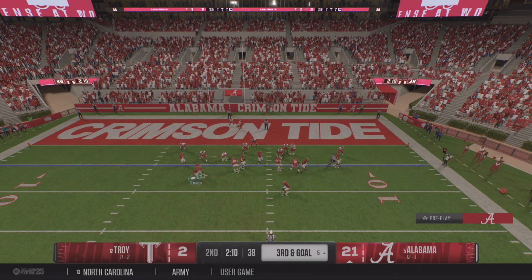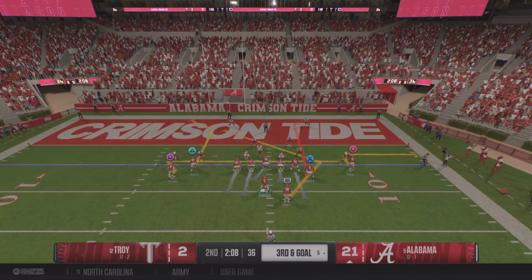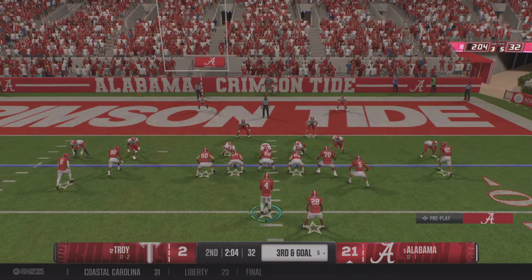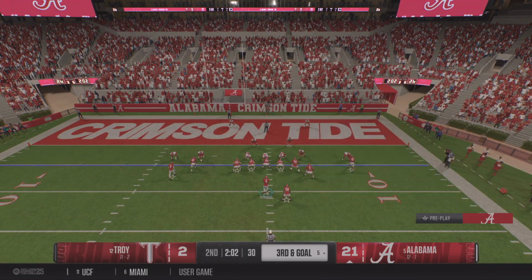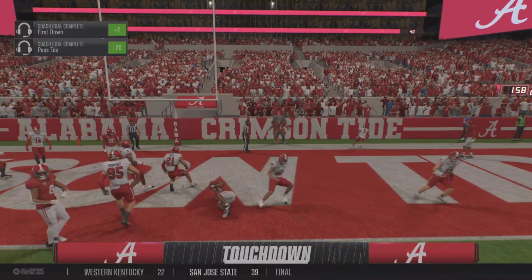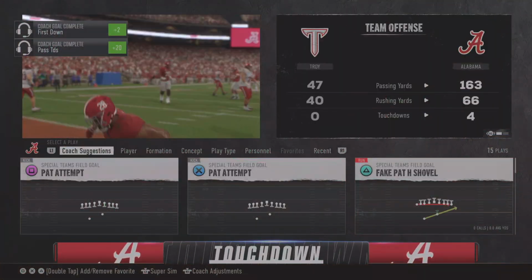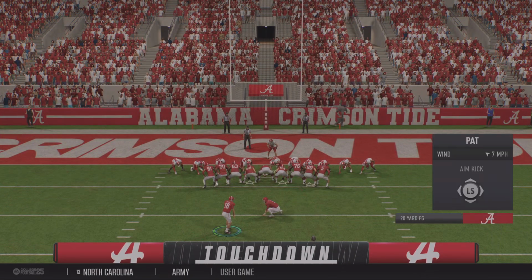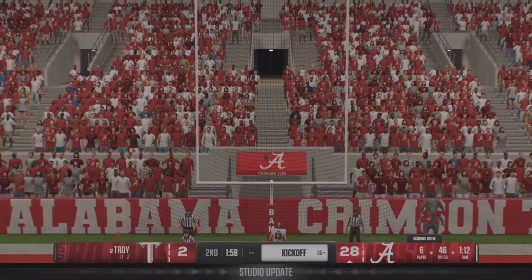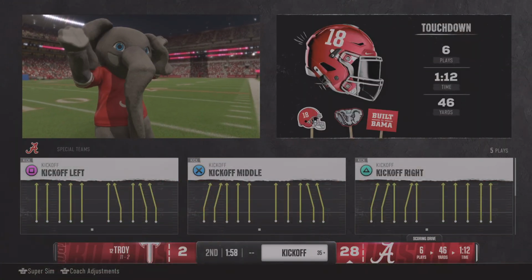The defense swarms him in the backfield. He had nowhere to run, loses 2 yards. Looking to throw on third and goal. Makes the grab in the end zone. Touchdown, Crimson Tide. They'll try to add to the lead now with the PAT. And the kick is up and good. They tack on a point to their lead.